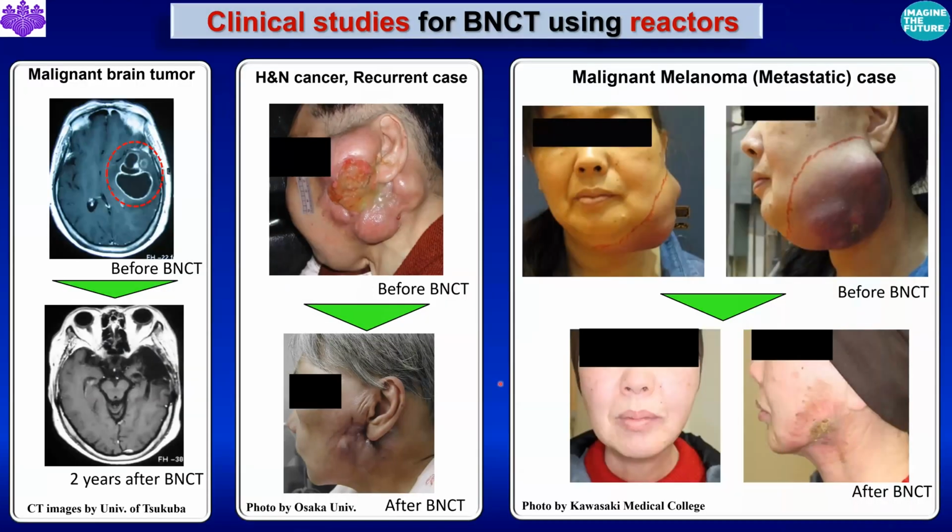This slide shows the clinical trial results using research reactors. The left picture shows malignant brain tumors treated at our University of Tsukuba. The center is a very famous picture, the first recurrent head and neck cancer patient treated at the Kyoto University reactor in 2001. This patient had already received conventional surgical operation, X-ray therapy and chemotherapy, but unfortunately the cancer recurred. So the Kyoto University and Osaka University group tried to apply BNCT, and it succeeded in treating this patient.